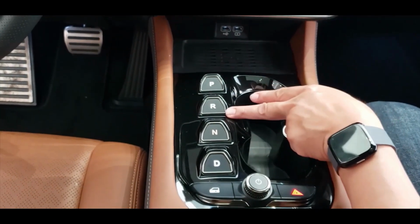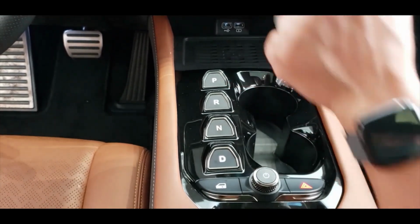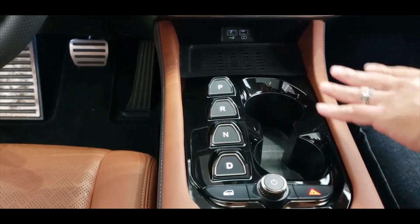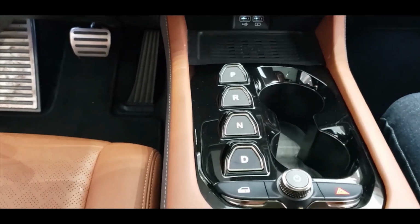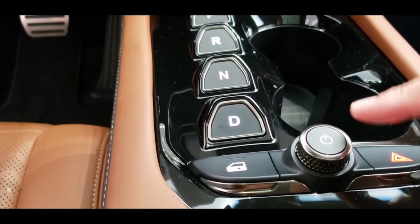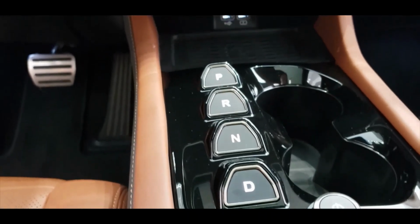This is your drive selector. It's a push button instead of the usual lever. This is designed this way to free up some space, so this becomes open. And you have your usual volume knob, because it's easier to control the volume this way than sliding your finger.